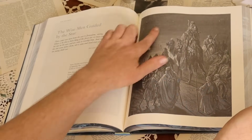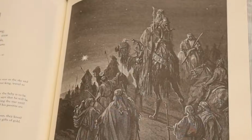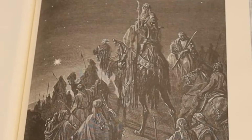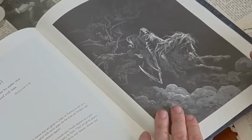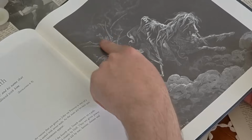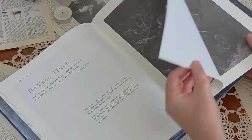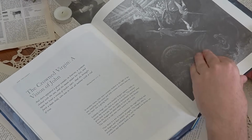See, there's the Magi coming from the east, following the star. Look at just the detail and the atmosphere that is captured. A vision of death. So Revelation. This, of course, one of the four horsemen of the apocalypse. Do we have the other horsemen? Let's have a look. No.